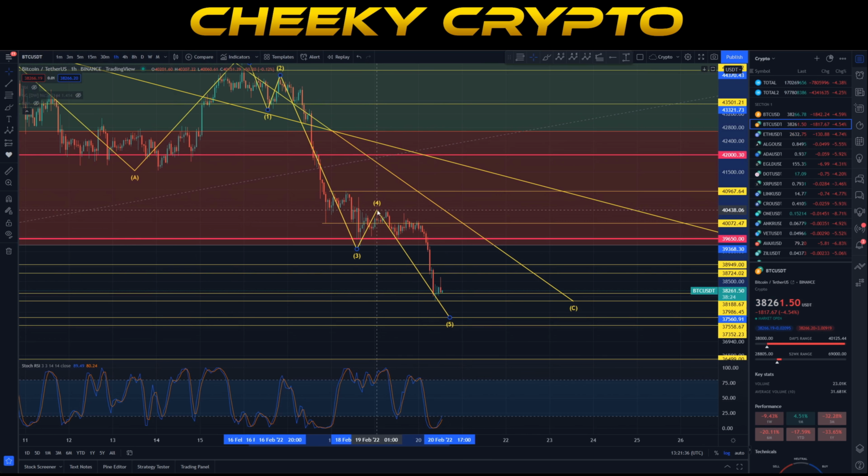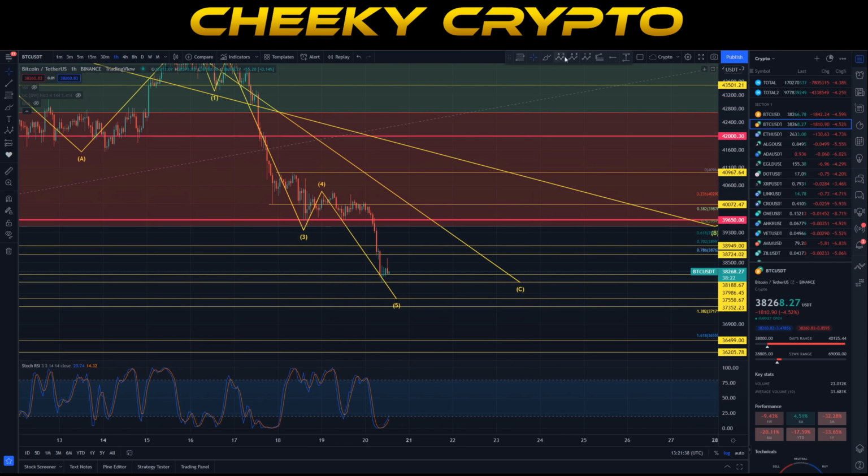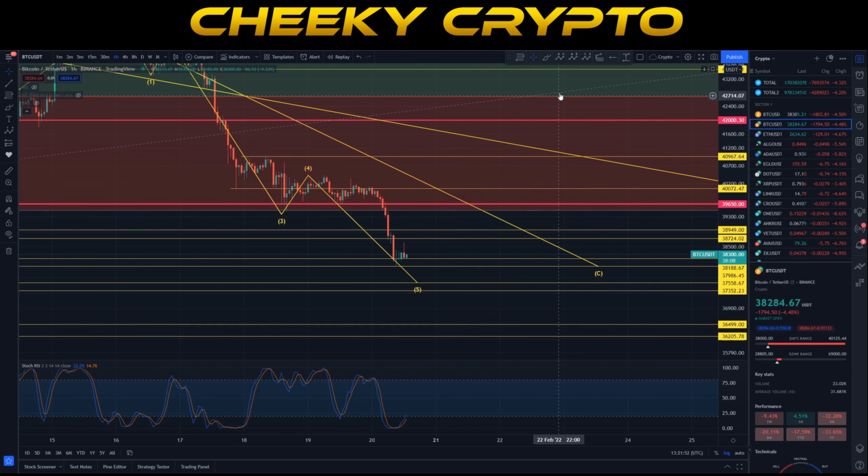Now, I'm going to just move that over here for a second. We can, of course, acknowledge that this would be an ABC impulsive, as I said, and therefore we measure this as a 1, 2, 3, this being 4, fifth wave still to come. Okay, so there's a little bit more downside here, potentially on the horizon for Bitcoin.